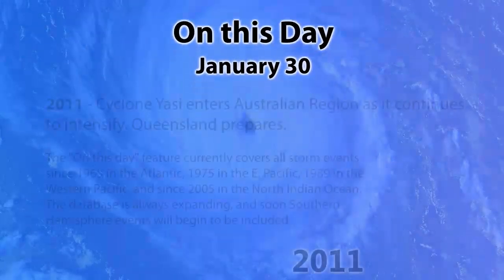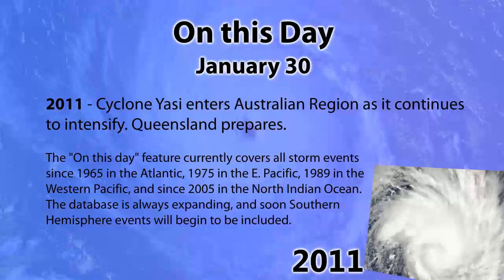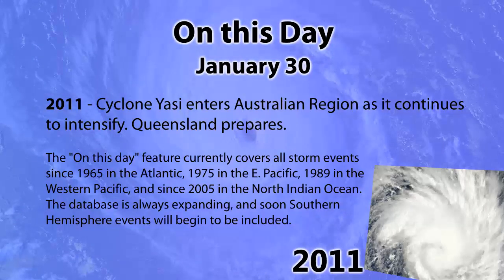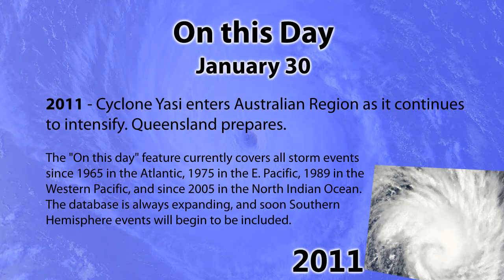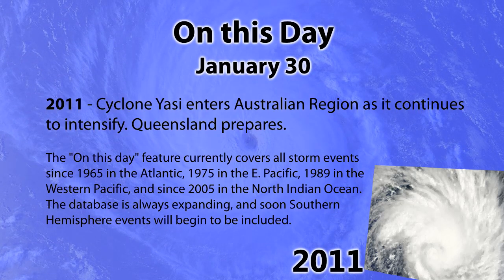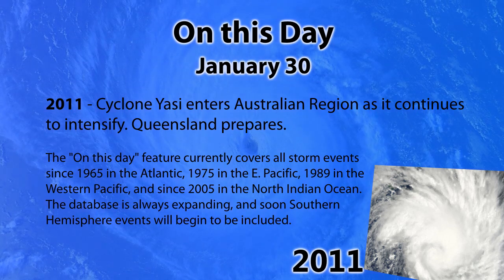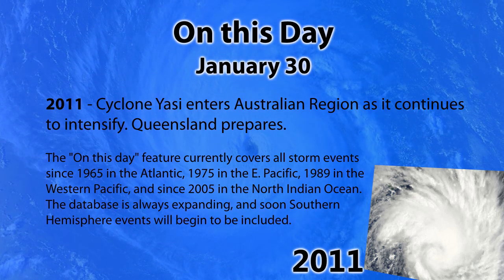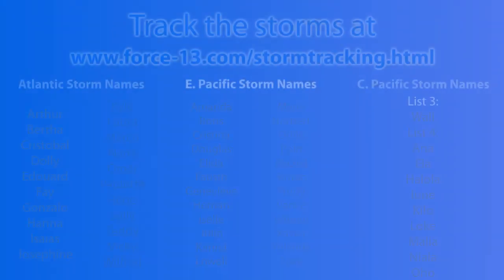On this day, on January the 30th, nothing happened in the Northern Hemisphere, but in 2011 Cyclone Yasi entered the Australian region as it continued to intensify, and Queensland of course was preparing for that storm. Obviously a much stronger storm than what Australia is currently bracing for at the moment, but still 11P is something at least to prepare for, not something to go out in. And that's the storm in question, Yasi, towards the bottom right of the screen there.